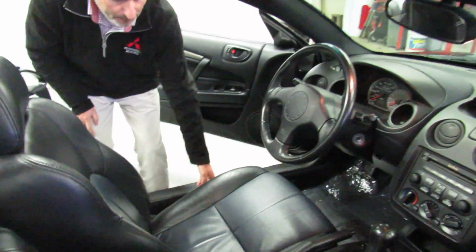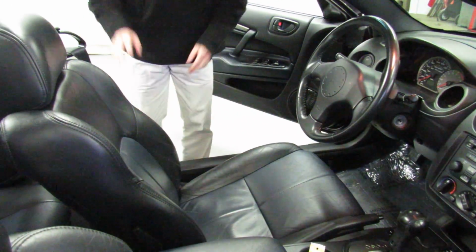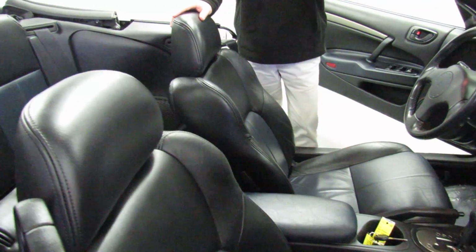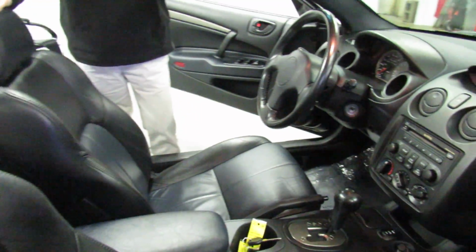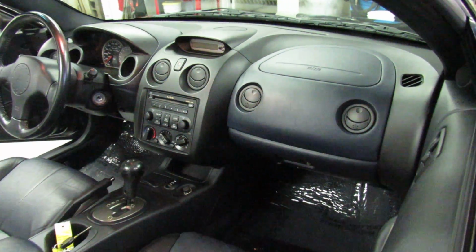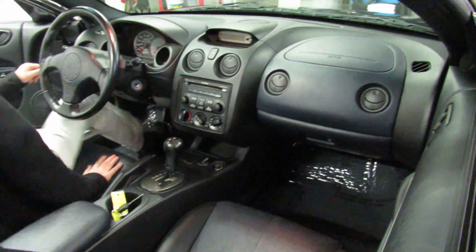Driver's seat, power. Okay, this car also has side impact airbags on it, which only the GTS had back then, as that was a new technology that was just up and coming at the time. I'll climb inside the car. You've got your fog light switch here.